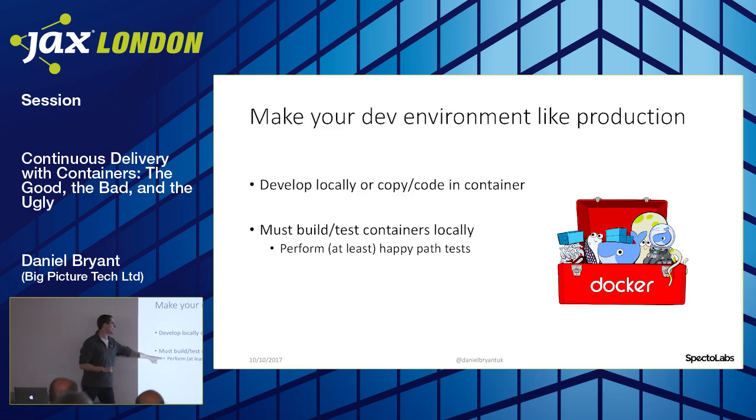Try to make build and test, trying to do basic happy path tests, like I mentioned there, because I've seen some people, and I'll come on to some of the nuances later, but some people basically only code in the same way they have done, and then push it up, and then let it get packaged into a container image purely in the pipeline. And there's a whole bunch of things I think are not so good with that.